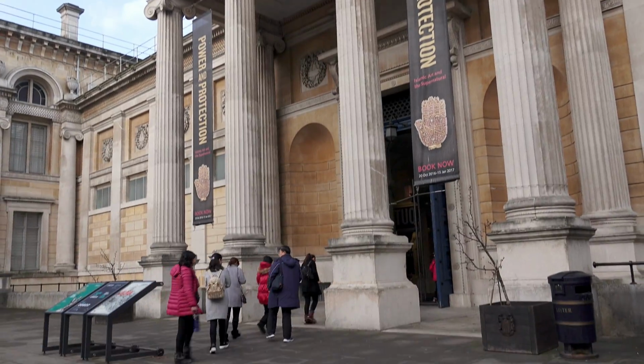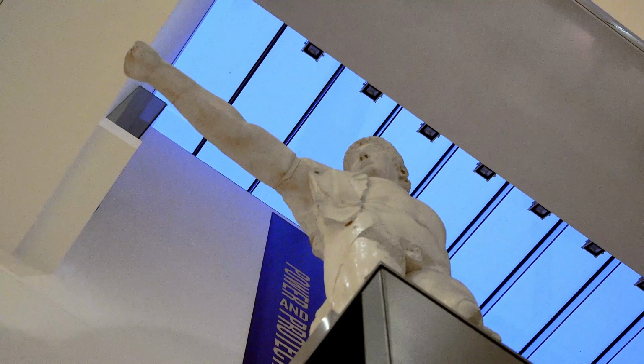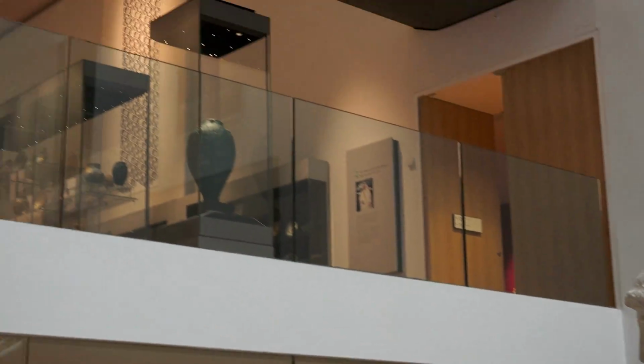The facade of the present building dates from 1845 and was designed by Charles Cockerell. And in 2009, a major redevelopment project saw the creation of 39 new galleries by Rick Mather Architects.